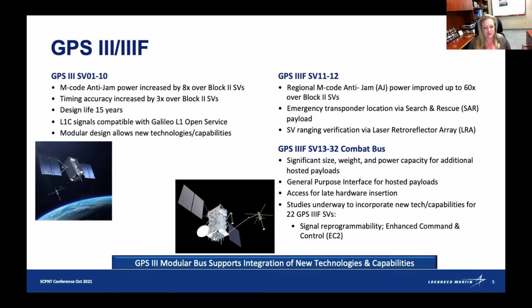Brad mentioned regional military protect. That's coming on GPS-3F satellites. That'll increase that anti-jam support in theater to really ensure our US and allied forces can't be denied access to GPS in hostile environments. It also adds a fully digital navigation payload. So the payload on the first 10 GPS-3 satellites is already 70% digital. This gets us 100% digital.